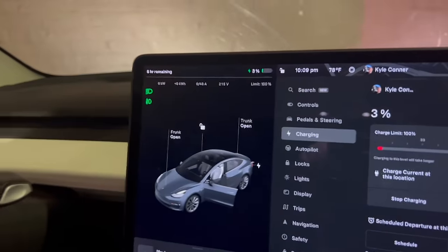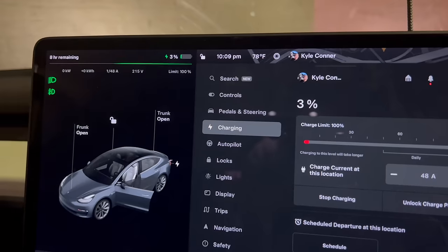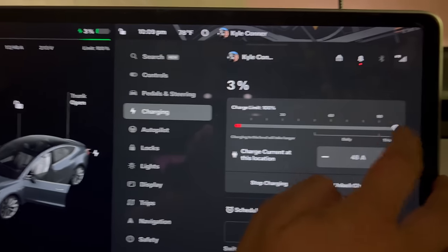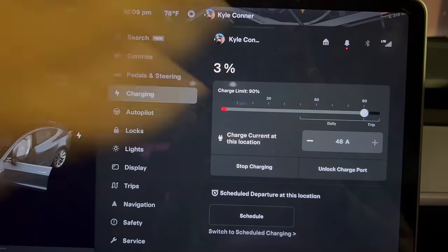What's it say? 48 amps. This thing's going to rip. Look at that. It'll be done in the morning at 100%. Woohoo! 8-hour charge. Perfect. So what we'll do is, like we did last night, we'll charge it to 90 so it doesn't sit full. And then we'll just bump it when we wake up.